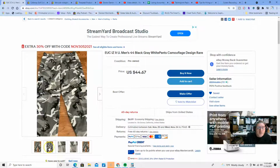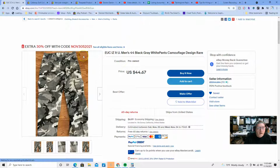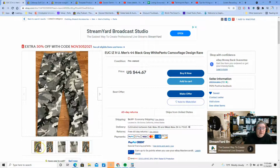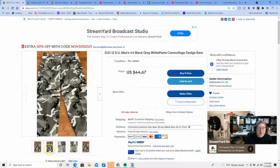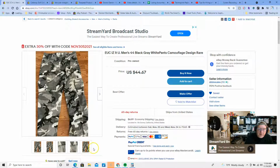Let's look at your pictures real quick. Your pictures, I see you're doing a flat lay on the floor, which is fine. You got that wooden background. Actually, the pictures look bright. You're able to see what it is. We got 1, 2, 3, got the size tag, 4, made in the USA, 5.